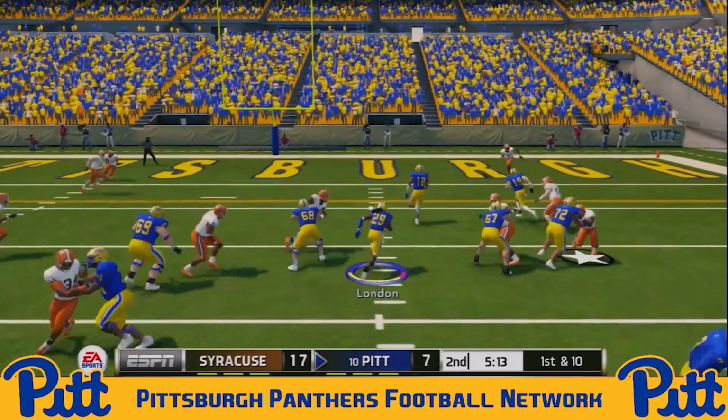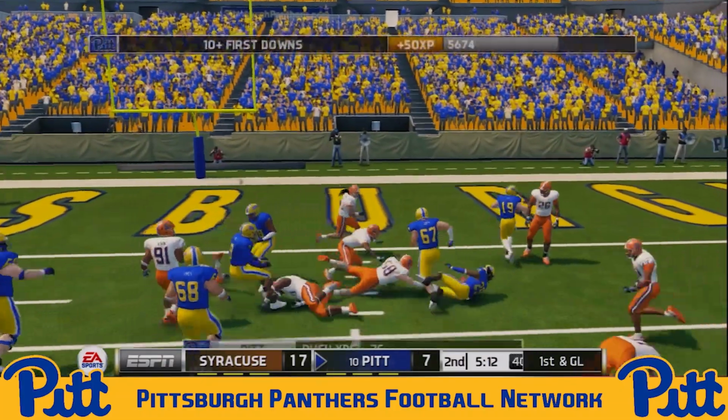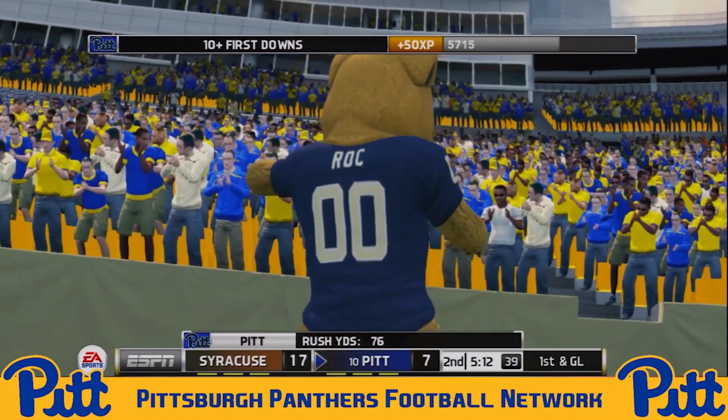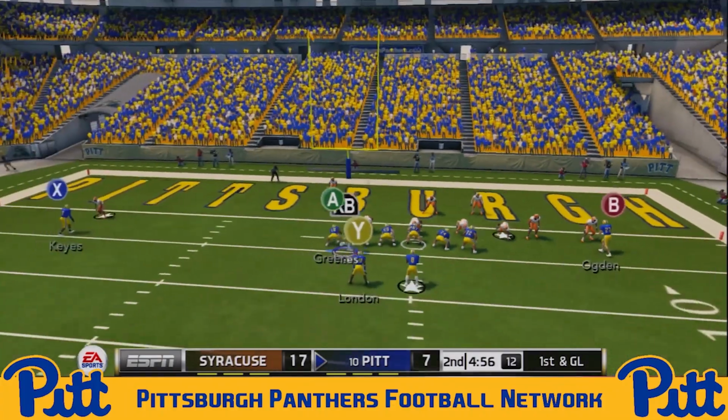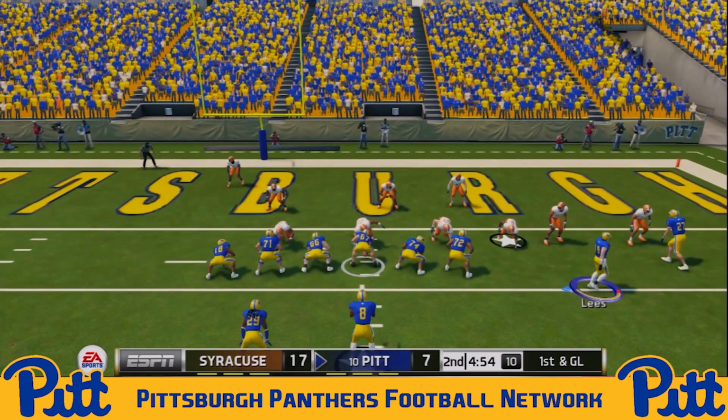It's going to be London taking the handoff up the middle. Good blocking. Falls forward, takes a big hit, but picks up the first down on a nice chunk of yardage there. London, 7.6 a carry so far today.